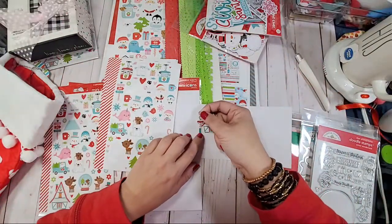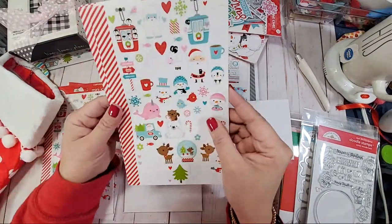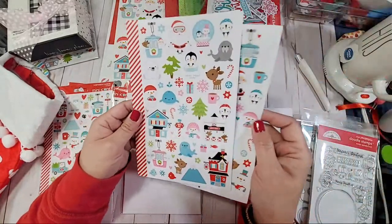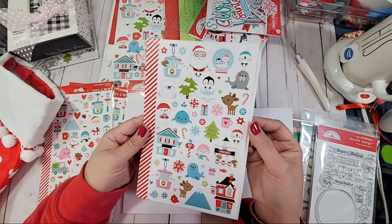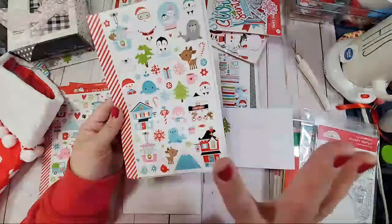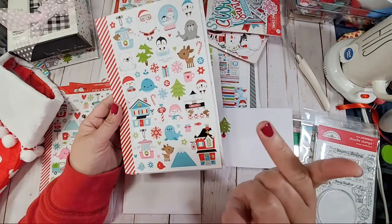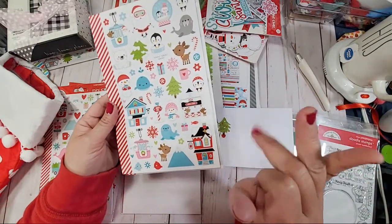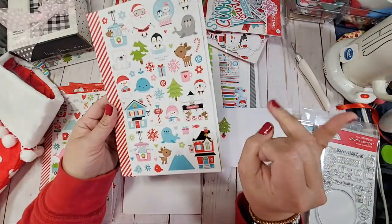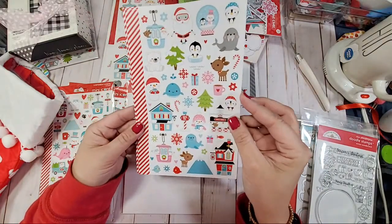Let's put this right here. And then I'm going to fussy cut this and make a scene out of it. Why not, right? Oh my gosh, look how cute all these characters are. It says Santa Stables in another house. I love houses, suitcases, coffee cups. Those are my top three, I think.